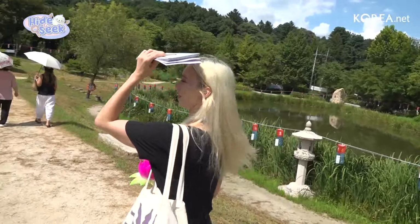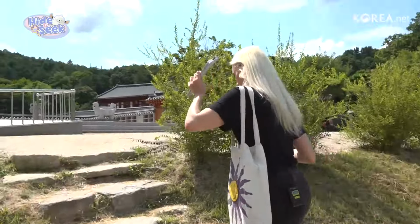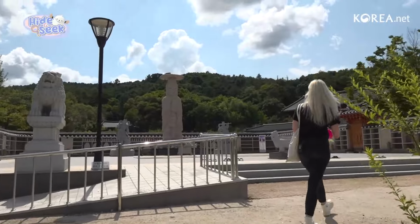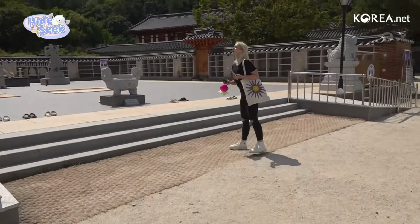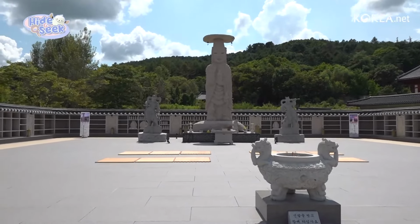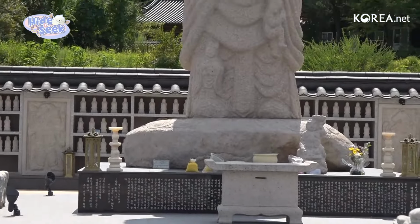Yes. Okay, I think we found it. I gotta be honest though, guys. Today the rocks are really, really hot. I don't know if I'm gonna be able to take my shoes off and actually properly bow, but I will do my best. Wow, that is beautiful. Gotta give credit where it's due. Korea does views very well. And you can't smell it through the camera, unfortunately, but they are burning incense here as well. So you're able to get a full body experience.